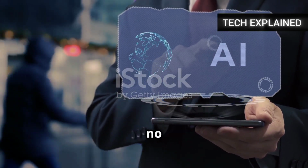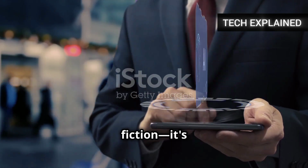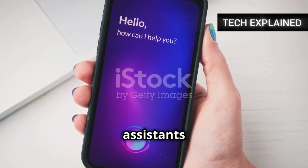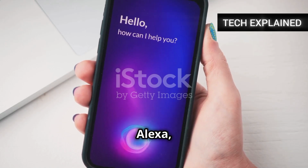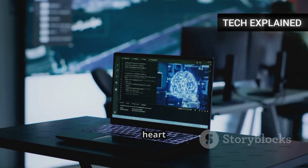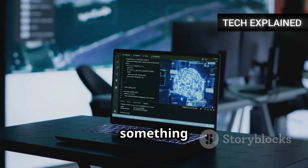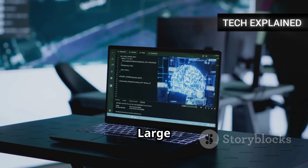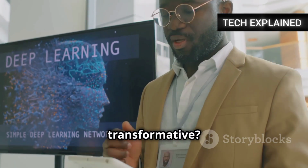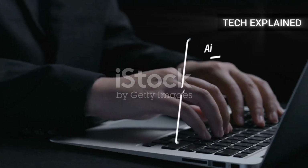Artificial intelligence is no longer the stuff of science fiction. It's part of our daily lives. From personalized recommendations to virtual assistants like Siri and Alexa, AI powers tools that shape the way we work and interact. But at the heart of many of these innovations is something called an LLM, or large language model. What are LLMs, how do they work, and why are they so transformative? Let's break it down.